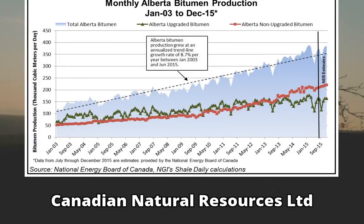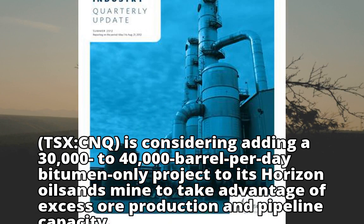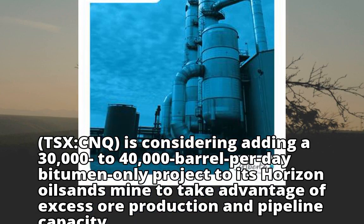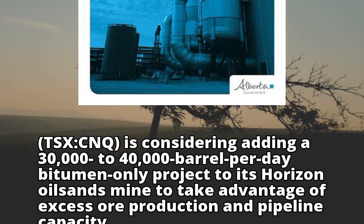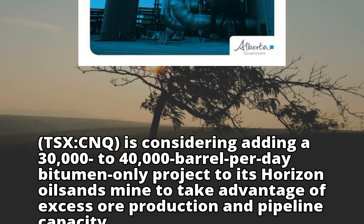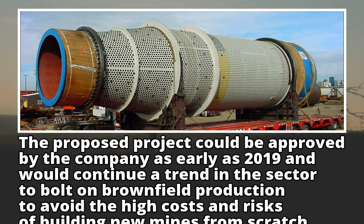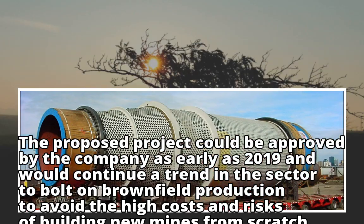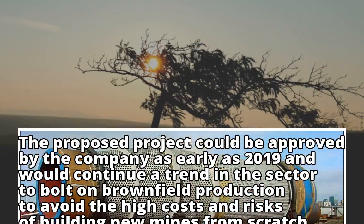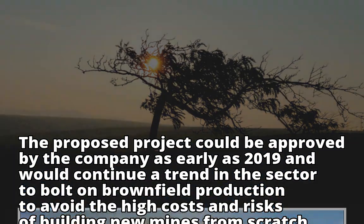Canadian Natural Resources Limited, TSX: CNQ, is considering adding a 30,000 to 40,000 barrel per day bitumen-only project to its Horizon oil sands mine to take advantage of excess ore production and pipeline capacity. The proposed project could be approved by the company as early as 2019 and would continue a trend in the sector to bolt on brownfield production to avoid the high costs and risks of building new mines from scratch.